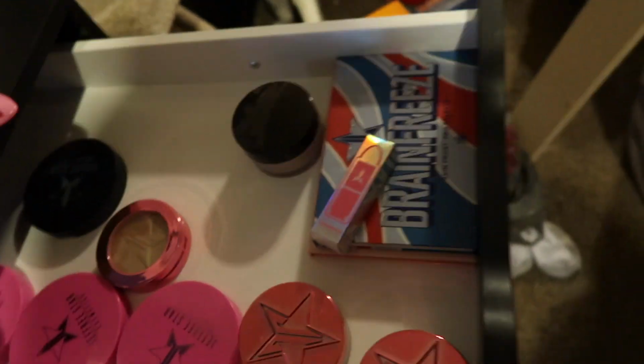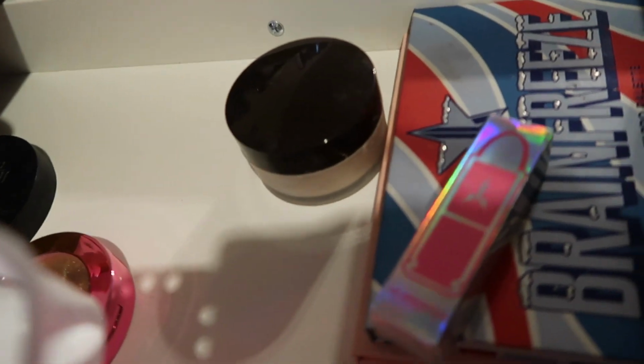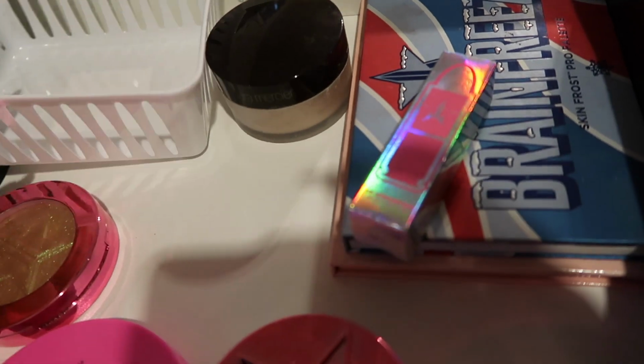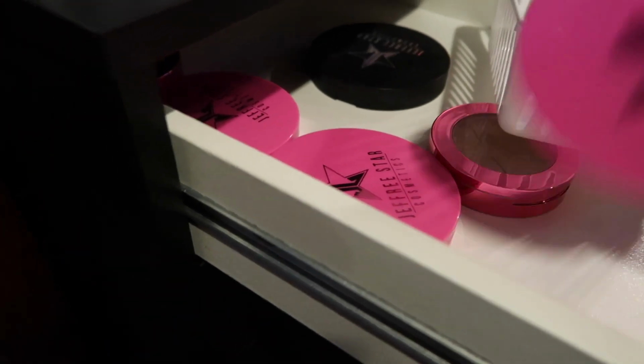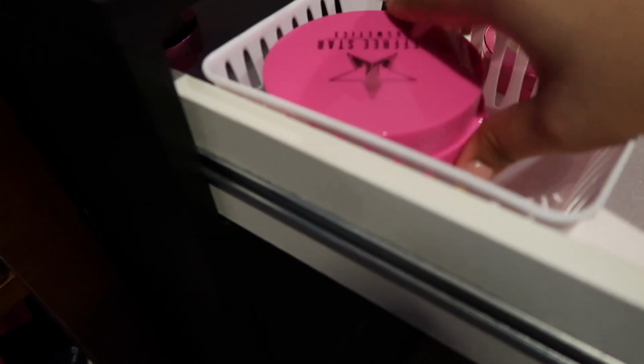So now it's time to finish this drawer. I think I might use one of these. I feel like that might be too small. Yeah, that wouldn't work. I mean, I can lay them on top of each other, but then I'm not going to know which is which.